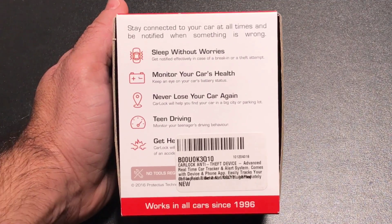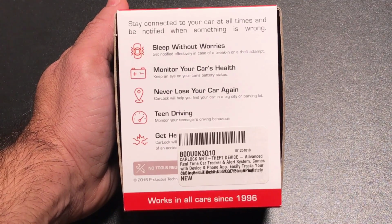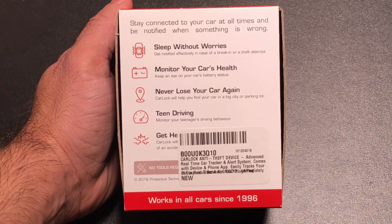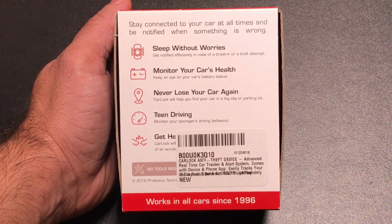Let's say you park your car in the parking lot. You want to know where your car is. It doesn't have to be about theft. It could be just misplacement. Monitoring teen driving. Also, what if your car gets hit when you're not around? All these types of notifications are possible with a solution like this.